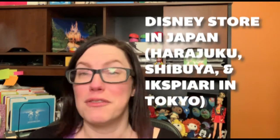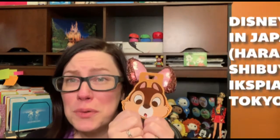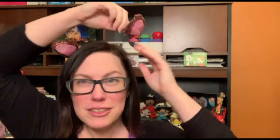Next up is stuff that I got at the Disney store in Japan. The very first thing that I got were these cute chipmunk ears. Like I said in one of my previous videos, I often have trouble with the mouse ear headbands because they pinch me, but these are just little clippies. Let's see if I can get it. There we go. Little clippies that you can put in your hair so that you look like Chip or Dale. It's Chip on the package, but I think their ears are mostly the same. So, little chippy ears, how cute is that?